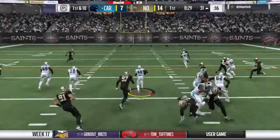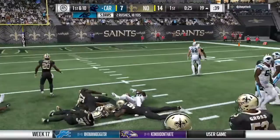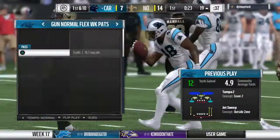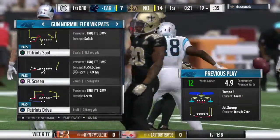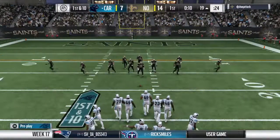They'll run it now out of the gun. And inside the 20 before he's brought down. Give him 12 yards on that one. It earns him a fresh set of downs. Really good, solid run right there. And they did it from a 4 wide receiver set.